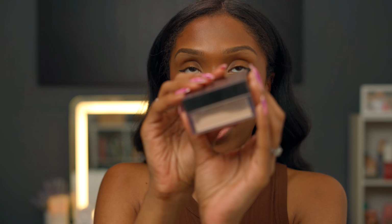Okay, next, let's move on to setting our under eye. And I'm going to use my Huda Beauty Banana Bread. This is the shade right here. And I have an interesting relationship with this color powder. Some days I'm like, it's amazing. And then some days I think it's a little too light. But we're going to use it today. You guys tell me what you think.